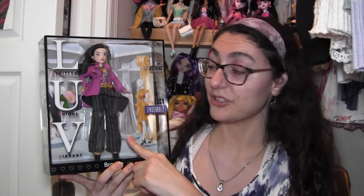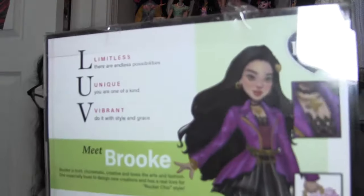You will notice though that she does not come with very much. She has the clothes that she's wearing and a purse, which is a big departure of course from the Glow Up Girls, who had the whole spa day gimmick. Their clothes were surprises, they had the foot bath and everything. I appreciate that they have done away with the gimmick stuff. So anyway, let's look at the back of the box here.